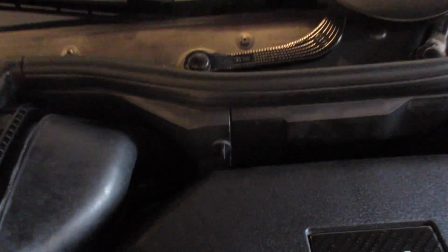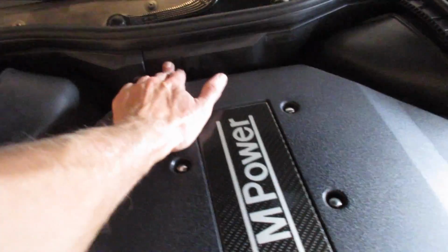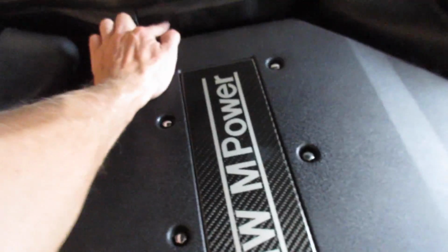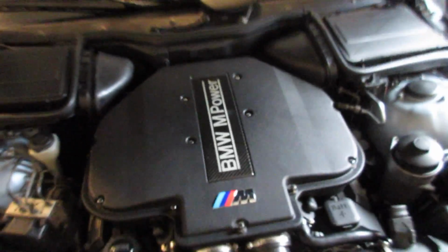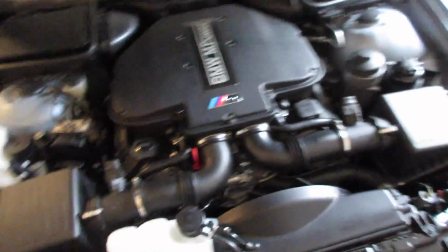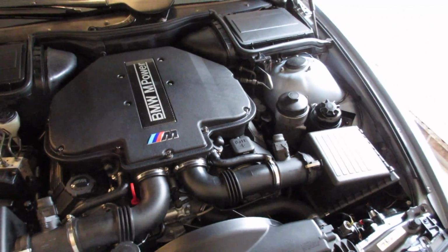Up here we have fresh firewall trim as well as all the little push and turn rivets. So that looks good now. This was a big hole here before and it was crumbling apart, so now there's fresh material there. All right, that is pretty much all I needed to do under here this fall.